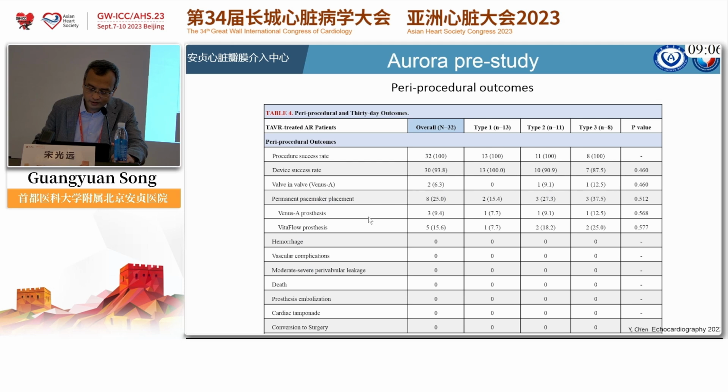So this is a pre-study, and we used the first generation without a recapturable system. We included 32 patients: type 1 was 13 patients, type 2 was 11 patients, and type 3 was 8 patients. All patients had a 100% procedure success rate, and the device success rate was 93.8%. We had 2 valves involved and higher rates of permanent pacemaker implantation.